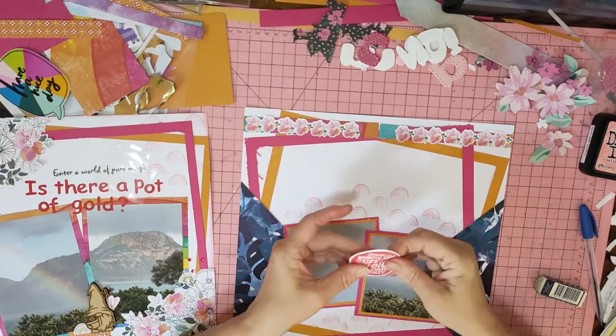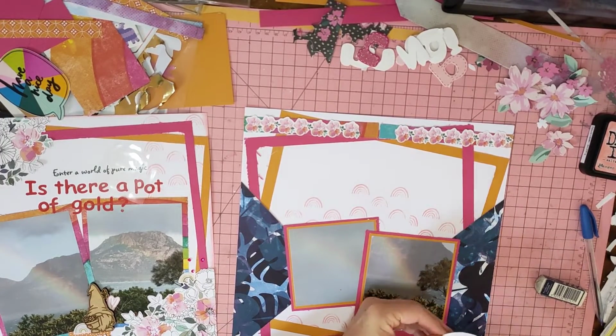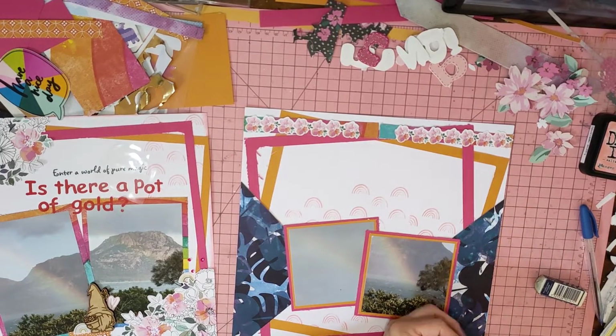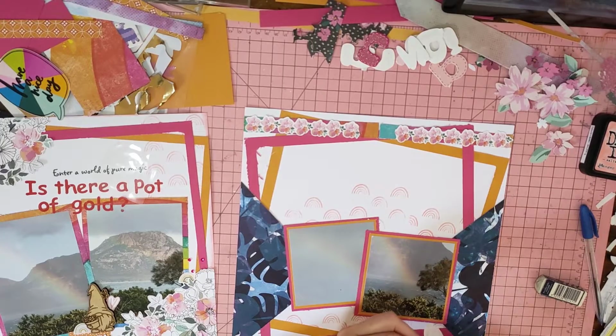This is an Amy Tangerine. I might just stick some more sticky on that. Out of one of her packs that I won. That was from Sharon, I think, from the Soul Scrappers Facebook group. These came in and I love them.